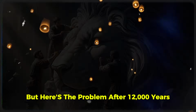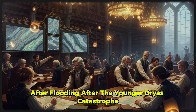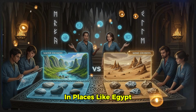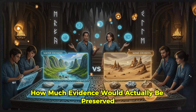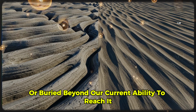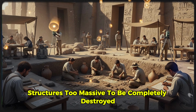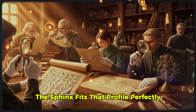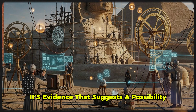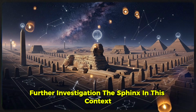But here's the problem. After 12,000 years, after flooding, after the Younger Dryas catastrophe, after the settling of new populations, after the build-up of sand and sediment in places like Egypt, how much evidence would actually be preserved? Not much. Most of it would be destroyed or buried beyond our current ability to reach it. What would survive? Stone monuments, structures too massive to be completely destroyed. The Sphinx fits that profile perfectly. It's not evidence that proves everything, it's evidence that suggests a possibility. And that possibility is compelling enough to demand further investigation.